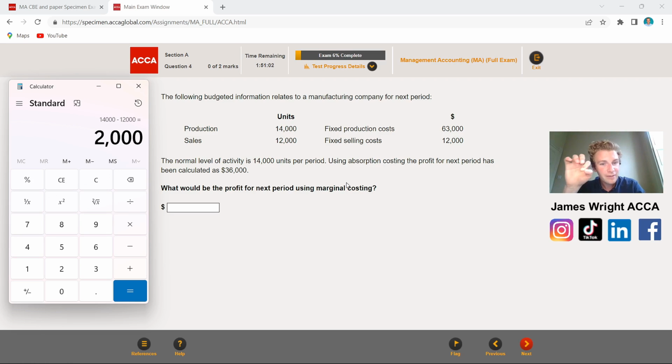Now with that, that means that the actual absorption costing profit is going to be higher than marginal costing due to the way it absorbs the cost. So within that absorption costing, it's already factored in that $63,000 of production costs within the production. So what we need to do now is take that $63,000, and I've got to be super duper careful on my lovely calculator here, divide it by the actual 14,000 for the production units on there.